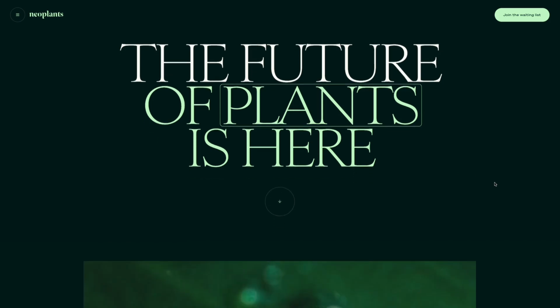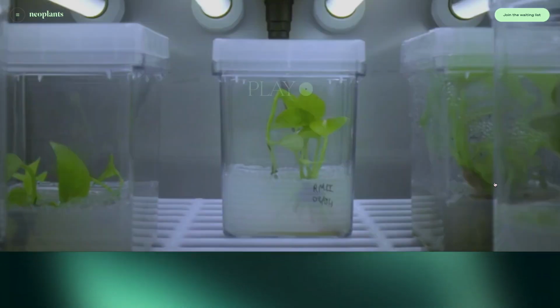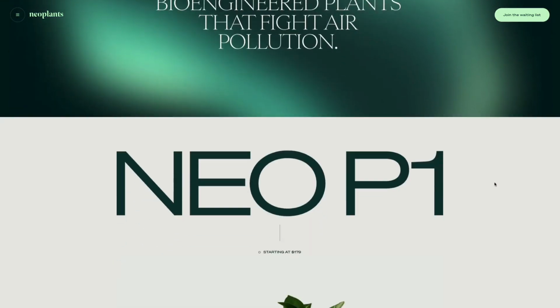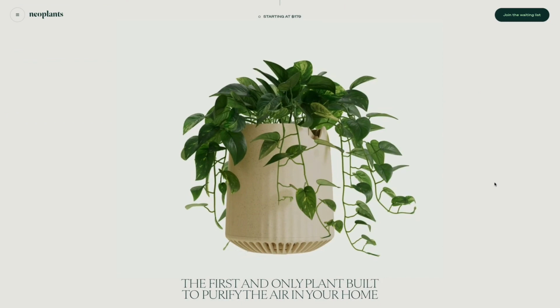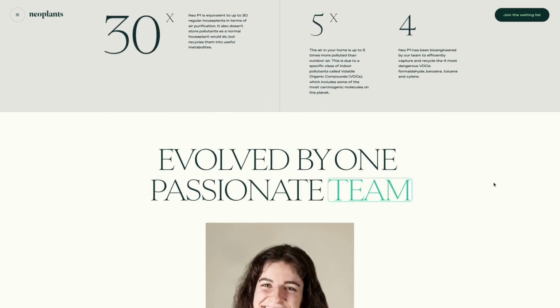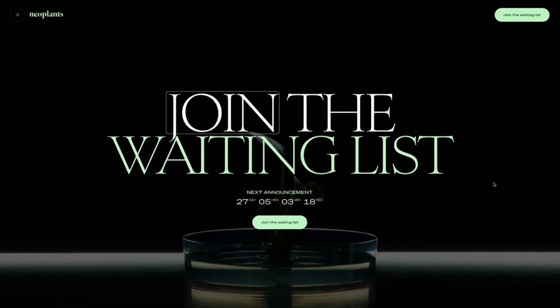There's a recent website that came out called neoplants.com. Highly recommend you check that out. Their tagline is "The future of plants is here." Why do I find that to be successful there and not successful in other things? I would say, the future of plants is here. Like, what the hell does that mean?